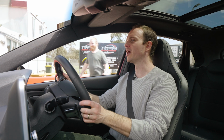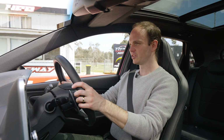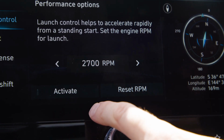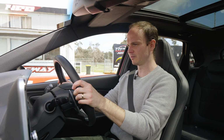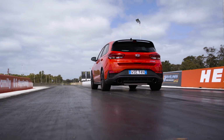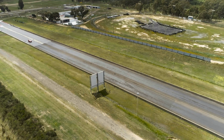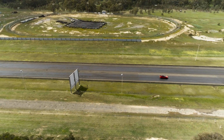There we go, trying to line up on the rubber again to try and get a bit more traction. So maybe I'll try a little less RPM, 2700. Foot hard on the brake. Go. That was pretty good. Grab second, third, fourth.